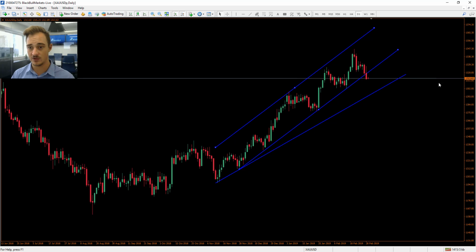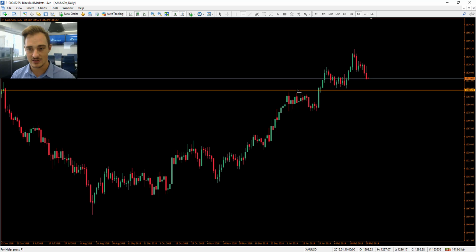I'll just clear everything for you, so it doesn't get too messy on the chart. So you can see previously we have had this zone over here, which was around the 1300 zone. We can see it ended up being a resistance area. Obviously it's not quite perfect, but it is around that same area. It caused resistance, then close to that same zone, it caused support for the market to move further higher.